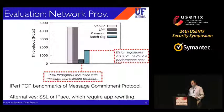Finally, we benchmarked the performance of our message commitment protocol using iPerf. Unfortunately, we found that our DSA signing scheme resulted in dramatically reduced throughput, which naturally follows due to the fact that we were doing a DSA signature for every single packet.